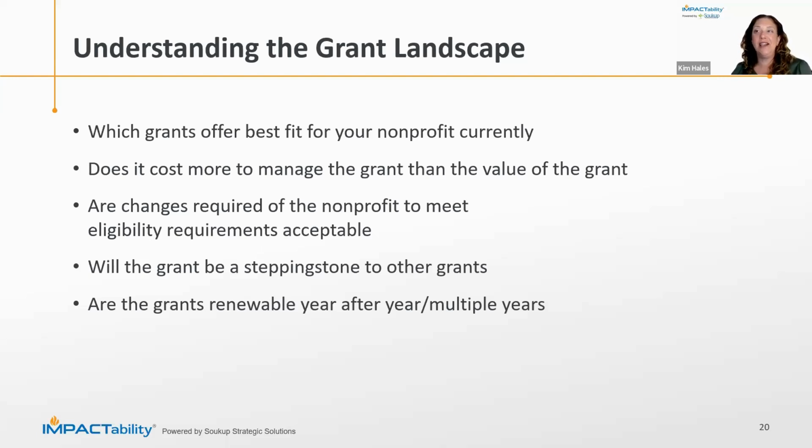And this is one of my favorites. Does it cost more to manage the grant than the value of the grant? For those of you who have written them, I think city municipalities sometimes have grants where, because they're government funded, they require a lot of documentation and reporting, but they're not always huge from a dollar perspective. And sometimes that's worth it. Sometimes getting your foot in the door there is worth it. Sometimes that $5,000 or $10,000 is going to make all the difference in a program. But if you look at the staff time it's going to take to manage that grant, to manage the data and the outcomes and the reporting, really look at the cost benefit analysis of that.